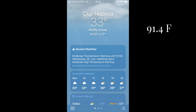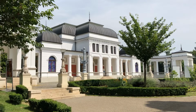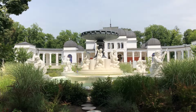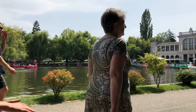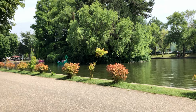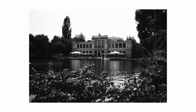The weather was hot and humid, but we continued on into the central park of Cluj. There is an old casino that is now a culture center. Just beyond is a pond where people are riding swans and dragons on the water. By this point, we were very hot and looking to relax and cool off a bit.